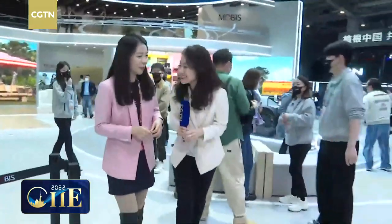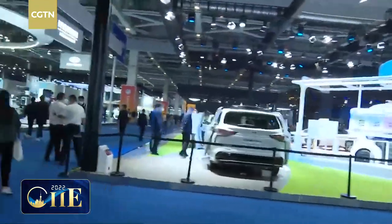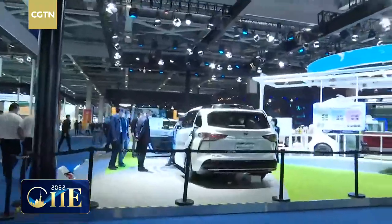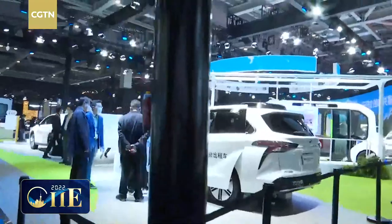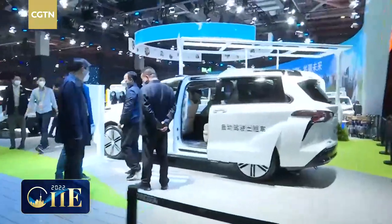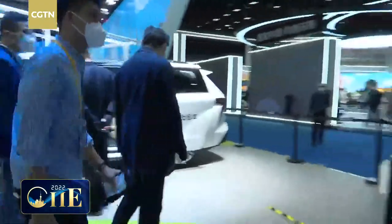All right, so let's move on. That was really cool. But what's our next step? I'm thinking that way. That is a big pavilion, and there are a lot of automobiles here. How about we go this side? This is the Toyota pavilion. How do you feel about the future cars? I can't wait for that. That is so cool. Which one is your favorite?